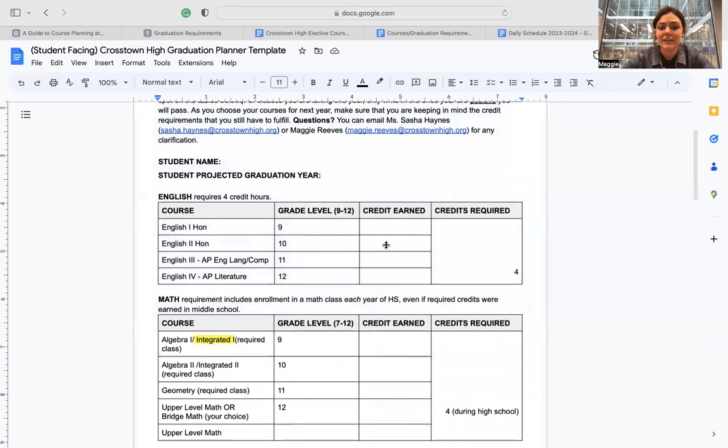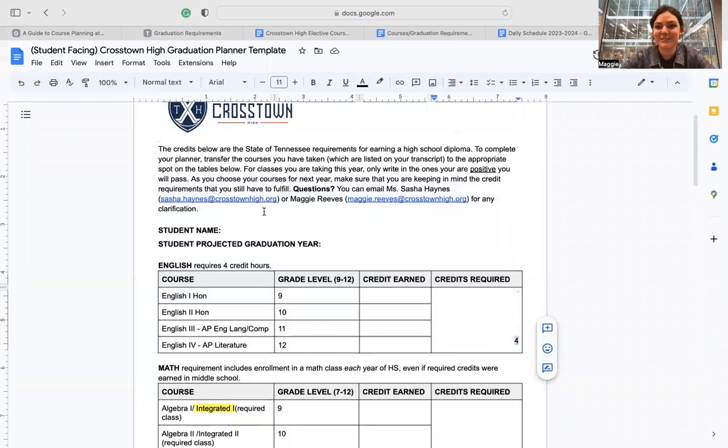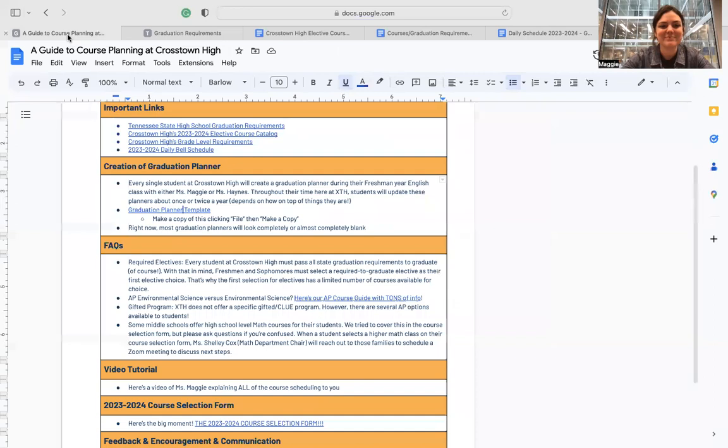Again, all of this is probably blank, but what we did is we put the correct grade levels for each of the classes that your students will be taking right here. The credit earned, so this shouldn't be anything right now. And then the credits required to graduate in the state. And again, we have our emails right up here, so if you have any questions, our emails and numbers are everywhere.